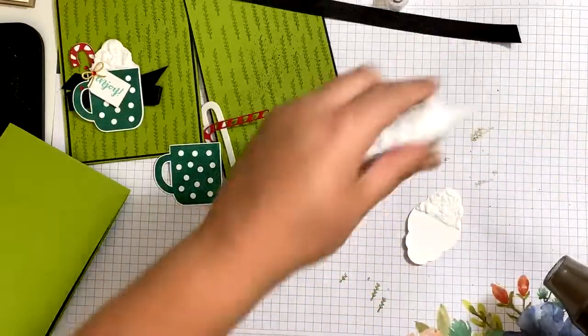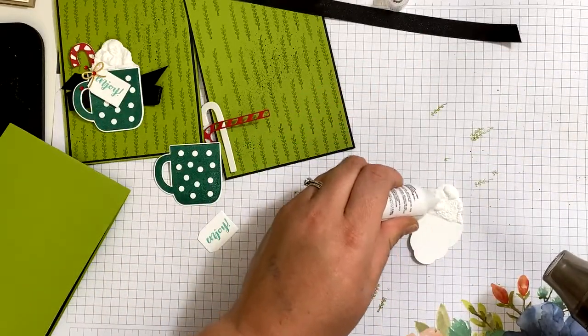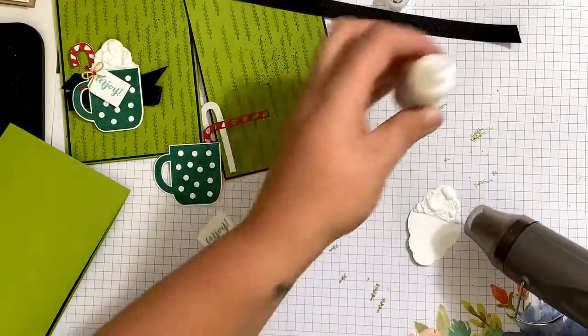Now if you feel like you want a little bit more, I have done this a couple of times where I've gone in and just added a few more dots of it.